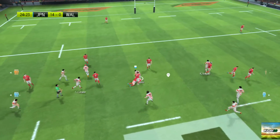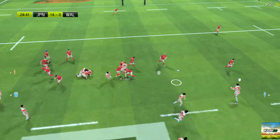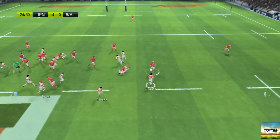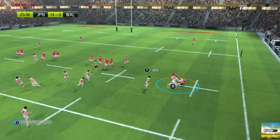He passes the ball. Ruck. And they've kept possession at the back of this ruck. Great precision and really good timing for that offload. Oh, that's a terrible pass. They set up a ruck.